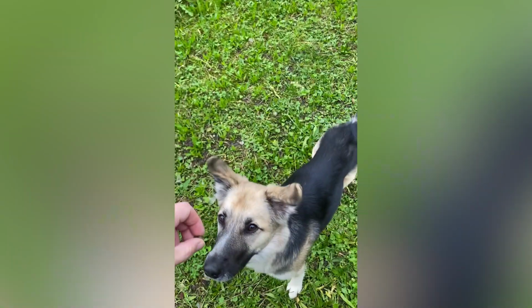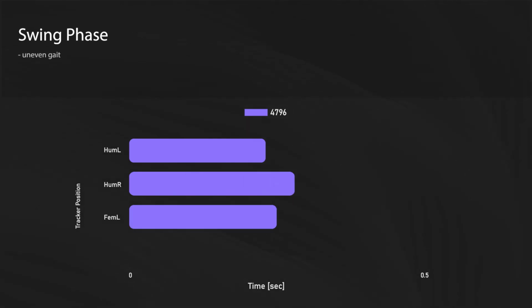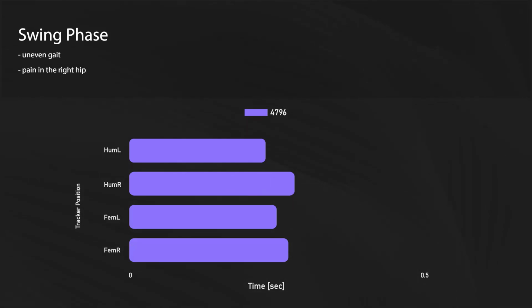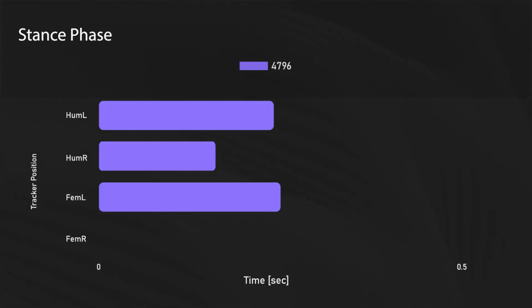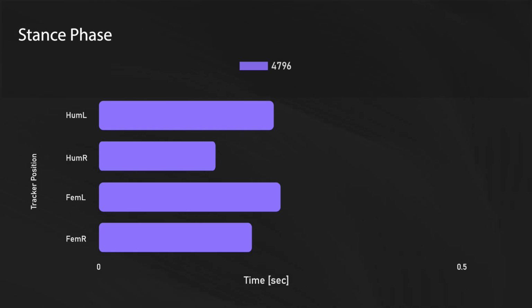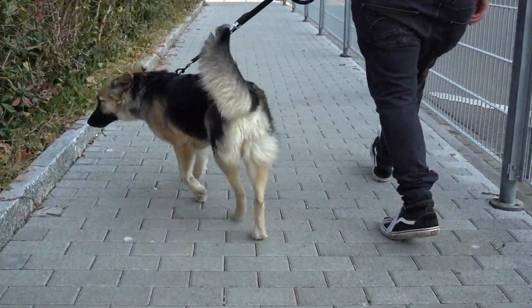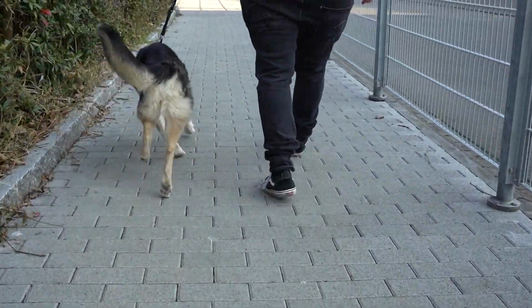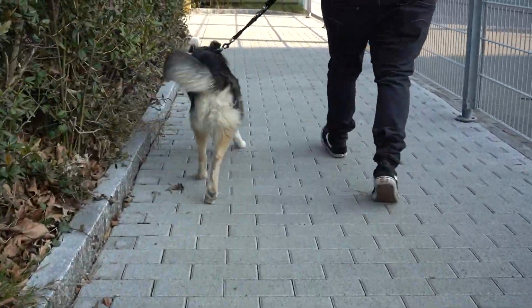However, Frida still has problems on the right side. After a short time, she had an uneven gait. She also had pain in her right hip. The left leg turns outwards and Frida also reacts sensitively on the left rear of the operated hip. A second operation was ordered. When moving, the left, operated side turns outwards, while the right side shows a clear hang leg lameness. The movement is overall uneven and irregular.